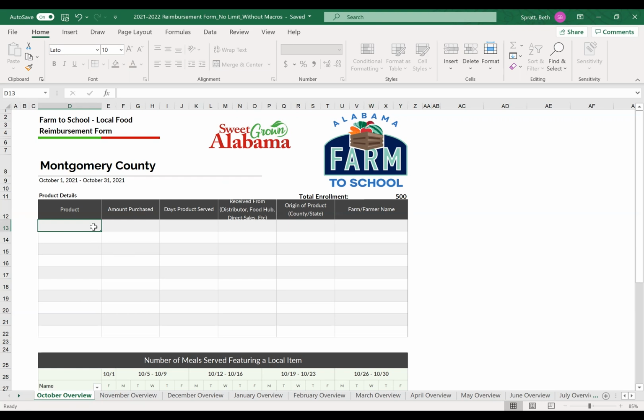Then you would come down here to this section and we're just going to go ahead and say that we purchased watermelons. And we're going to say that we purchased 50 melons throughout the whole month. And we're going to say those are 50 melons each. You could even just put 50 each. Anything like that is perfectly fine. Just something that lets me know how you purchase them.